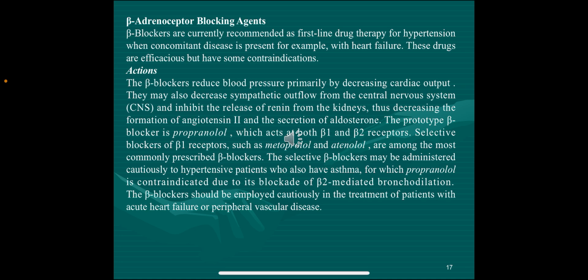The action of beta blockers is to reduce blood pressure primarily by decreasing cardiac output. They may also decrease sympathetic outflow from the central nervous system and inhibit the release of renin from the kidneys, thus decreasing the formation of angiotensin II and the secretion of aldosterone.